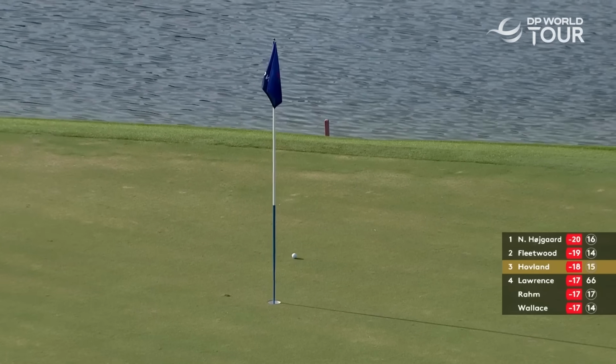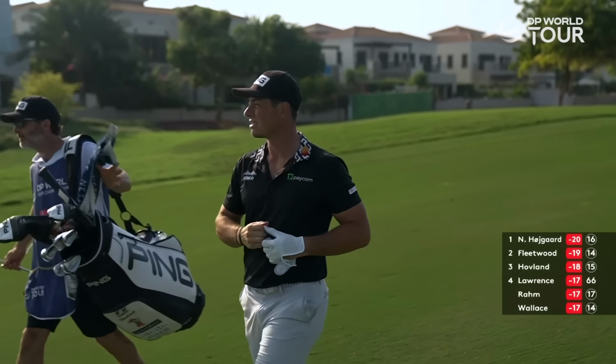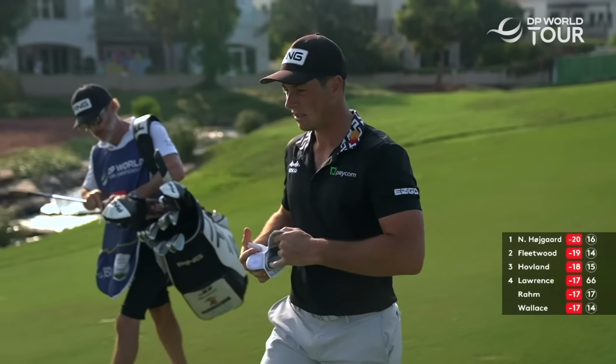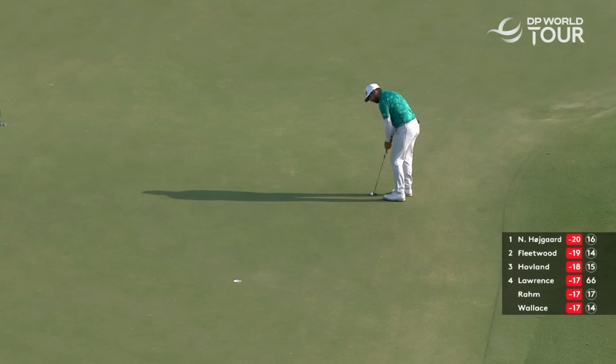Oh, he took it on, didn't he? Say that again. What a shot from Viktor Hovland when he needed it the most. Step up. A man full of confidence. Brilliant shot. Really is a brilliant shot.